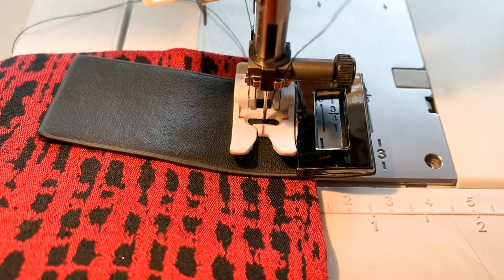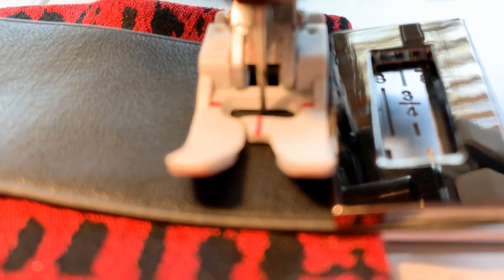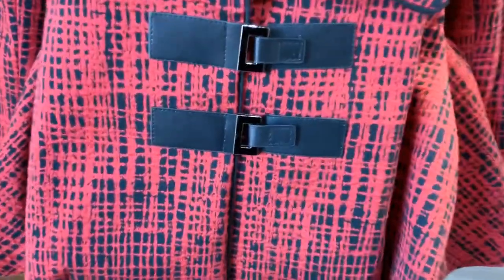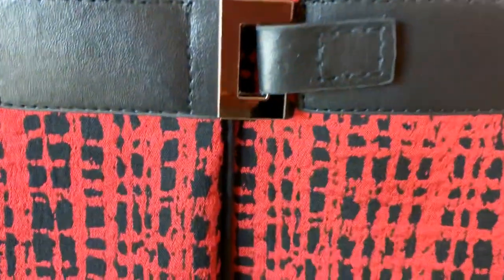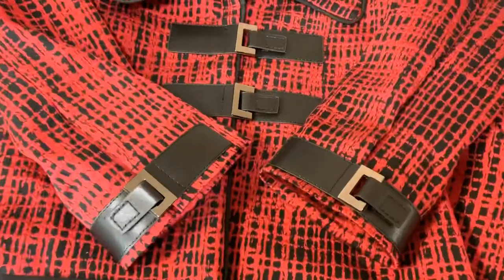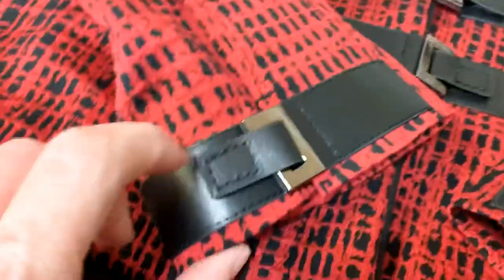The faux leather tabs I stitched on using a Teflon presser foot and just stitch in place with the sewing machine. And here they are in the front of the jacket. You're just instructed to try the jacket on and place them where it works best for you. And mine are a little bit lower than shown on the pattern cover. I use the same tabs on the end of the sleeve. You can use buttons if you want to.